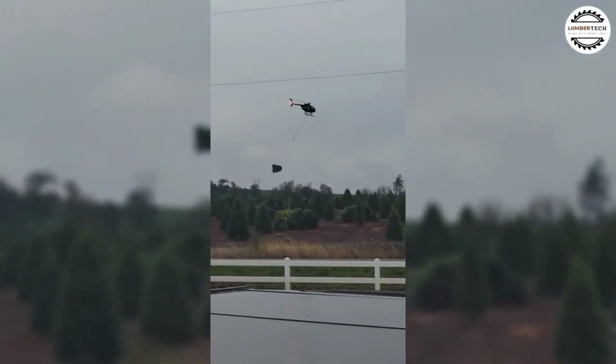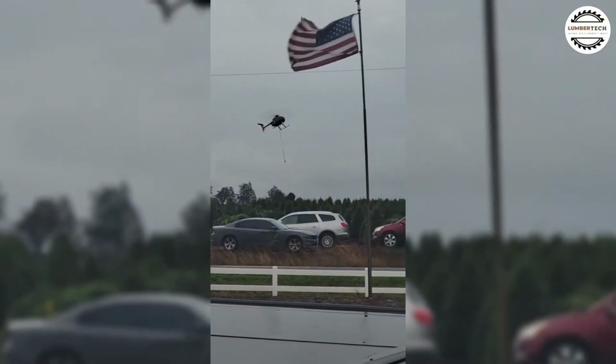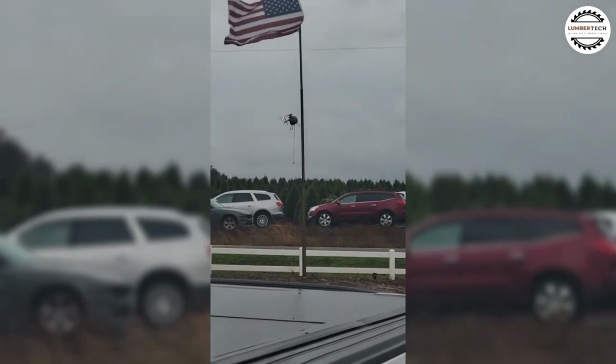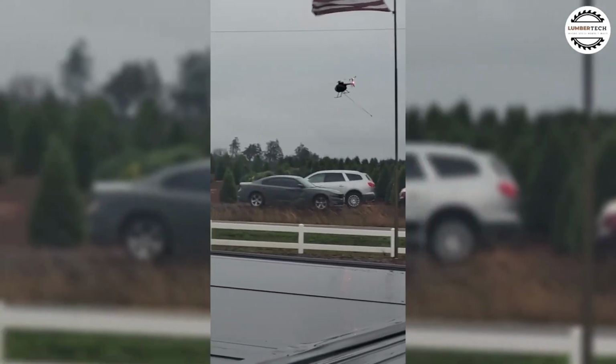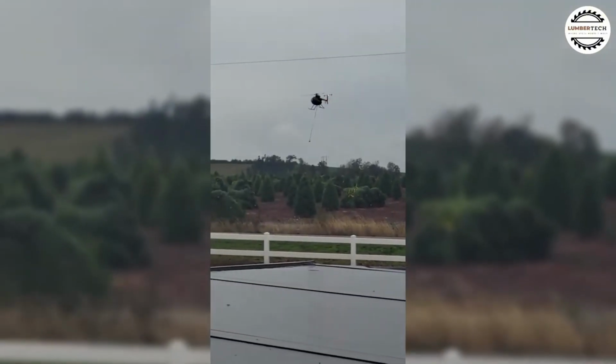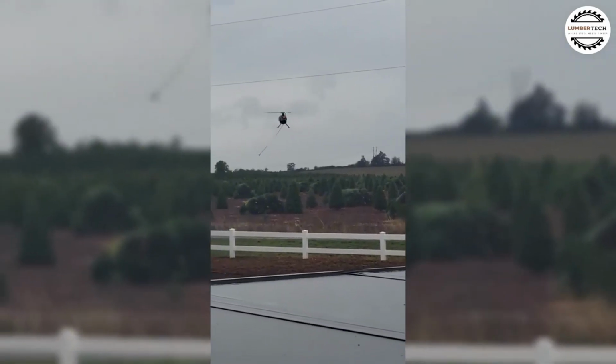Battling extreme winds, a helicopter transports freshly cut Christmas trees across rugged terrain. The pilot fights against the turbulent conditions, keeping the load steady while navigating with precision. It's a high-risk operation that requires incredible skill, proving that even something as simple as delivering Christmas trees can be a daring challenge.